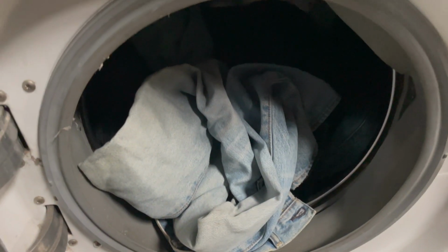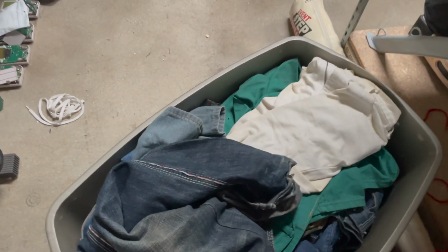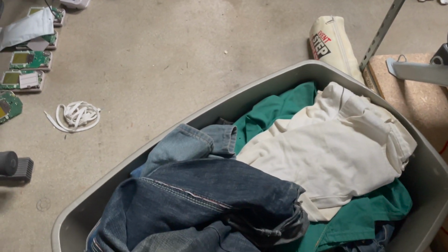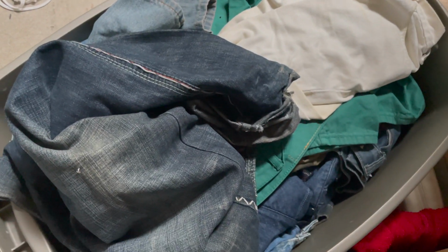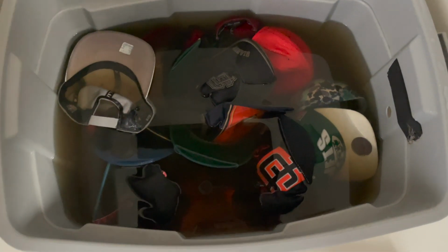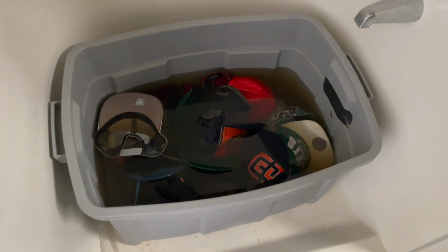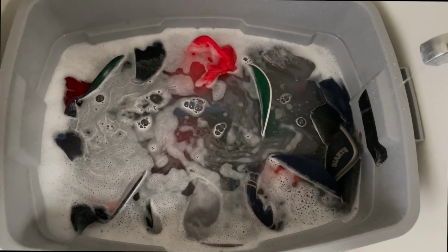It is time to wash some jeans, and I have probably over 100 pairs here. I'm gonna lot them all together and sell them on a local market. This is after about 30 minutes. Absolutely disgusting. We're gonna change that water. All right, number 2, filled up.